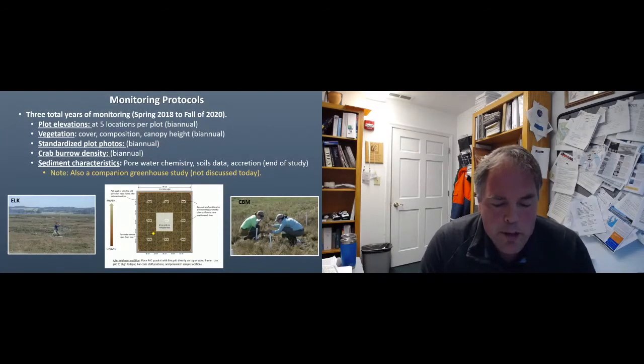So here are some of the monitoring protocols. Sediment was added in 2018, but plots were first monitored in 2017 to set a baseline. And then they were monitored every summer and fall up to 2020. We monitored changes in plot elevation and vegetation parameters, both cover and height, and crab burrowing, but I won't really get into crab burrowing during this talk.